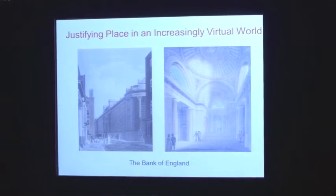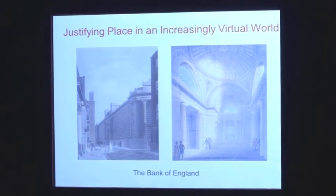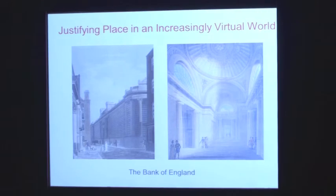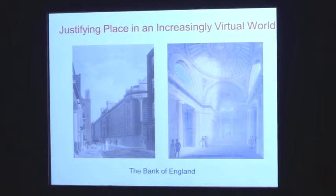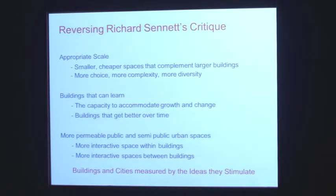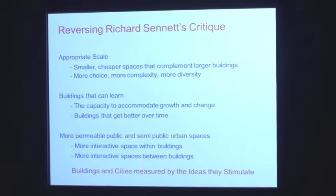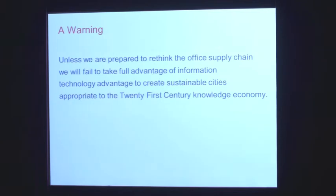And back to Soane and his Bank of England, he managed, in his wonderful design, destroyed in the 30s, alas, to create what was actually a fortress externally, internally, into a series of most generous, wonderful spaces. So I think we can reverse Sennett's critique, we can find appropriate scale, buildings that can learn, and, to use Sennett's own term, permeable and semi-public spaces. The spaces in between, in other words, are as important as the spaces within.